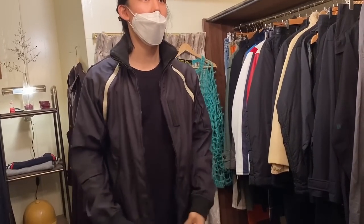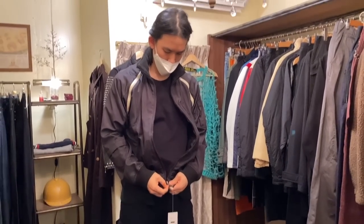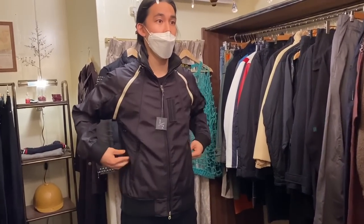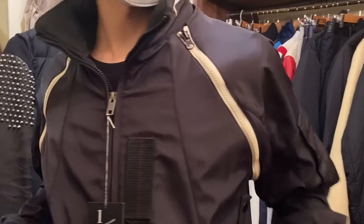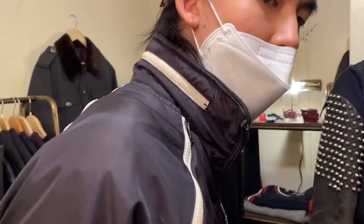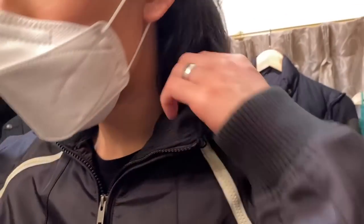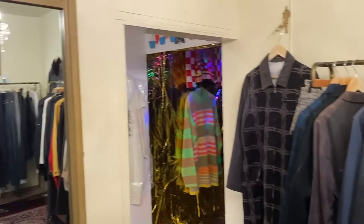Ooh, this one's fresh. This one's fresh. Detachable shoulders to make it into a vest. This one's nice. The raglan cut. It's only like $100. That was okay, right?